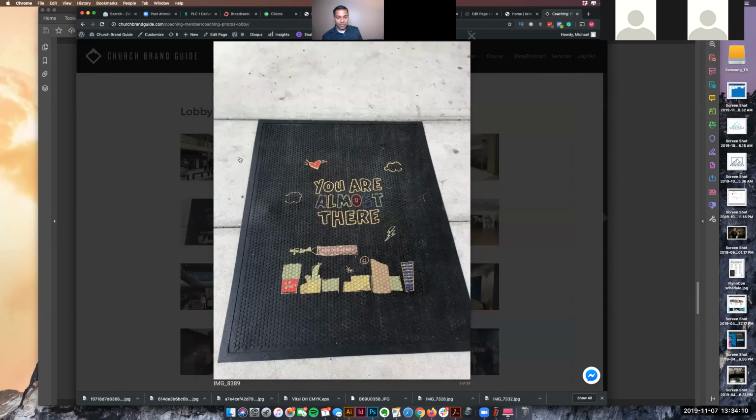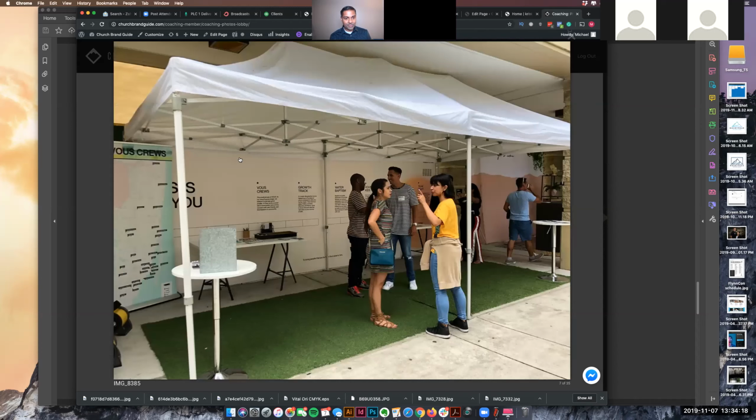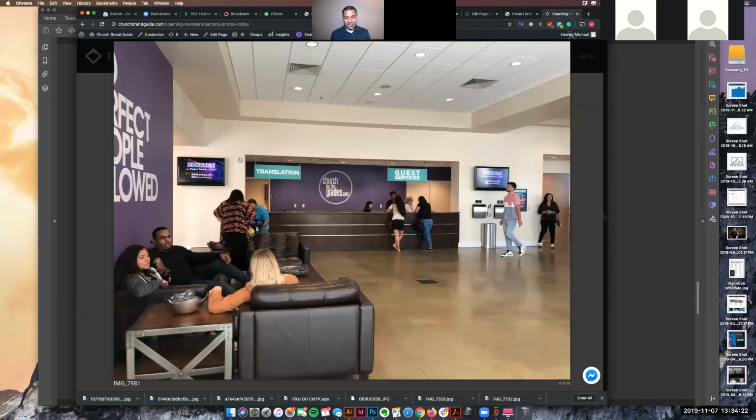They even have these floor mats made that lead people towards their kids' ministry area. This is VU Church in South Florida in Miami. And just to look at some of the things they did to set up, I want to say this is a high school. This is a permanent facility at Glades Church, and they just created a nice warm environment and a big desk for being able to ask questions or get answers that you might need.